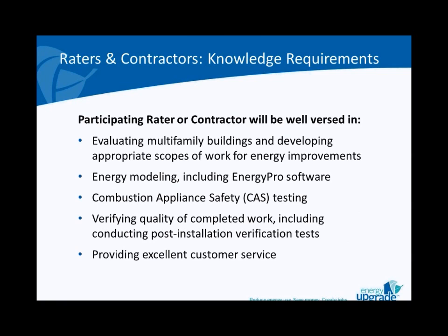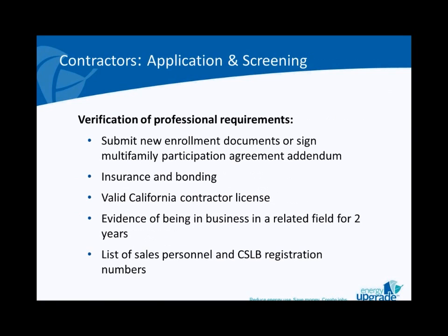There are a significant amount of knowledge requirements for this multifamily pilot program. We expect participating contractors and raters to be well versed in evaluating multifamily buildings as well as developing appropriate scopes of work. We expect them to be proficient in energy modeling, specifically EnergyPro software. As I mentioned before, participants enrolled in this program will have an opportunity to be mentored on the software with either Build It Green or PG&E staff. Raters and contractors participating in this pilot should be well versed in combustion appliance safety testing and be able to provide excellent customer service to property owners and building occupants that they work for or with.